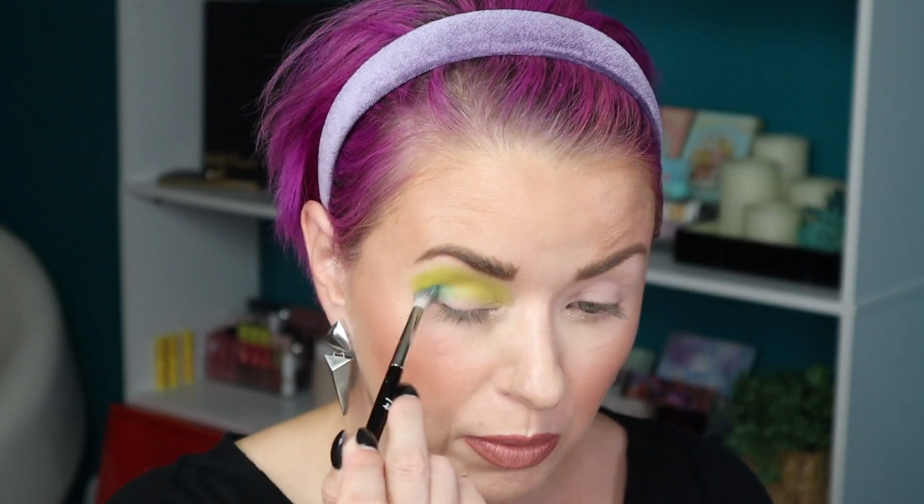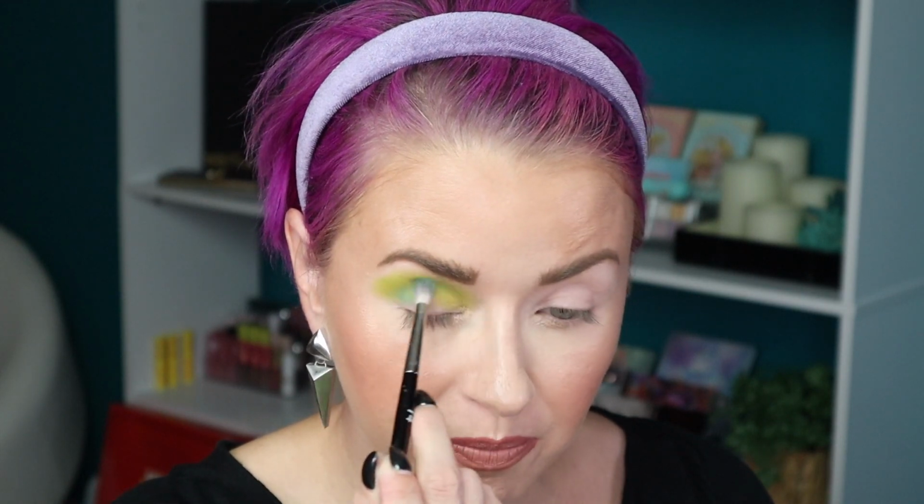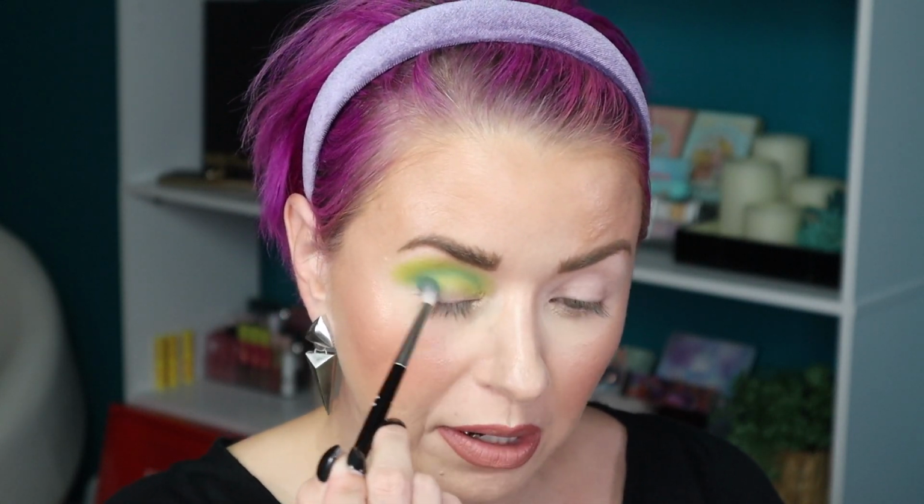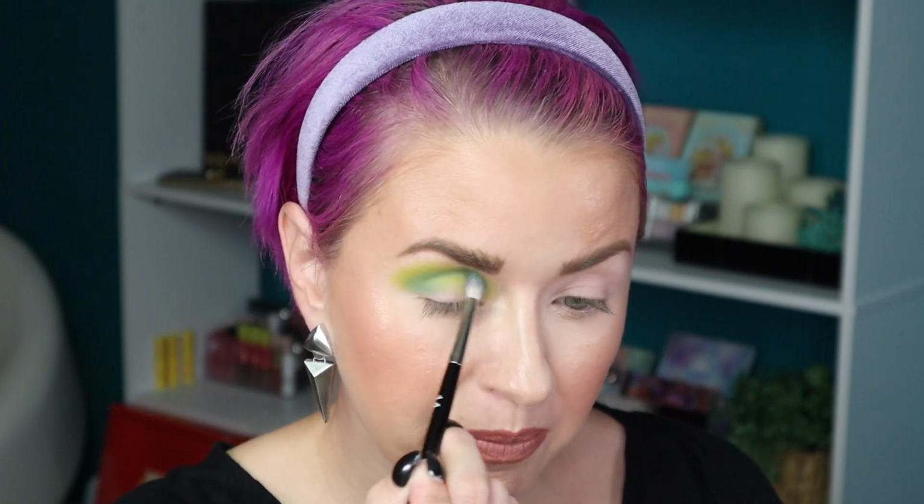Okay, let's go in with the next green shade, which would be this one right here, and I'm gonna start deepening up the outer corner as well as the crease with it. Now I'm going in with a Morphe 14. Ooh, these two shades look really pretty with one another. There is a little bit of kick up in the pan. Not too much though.